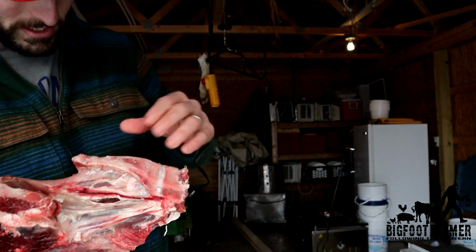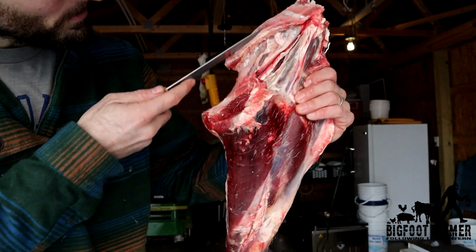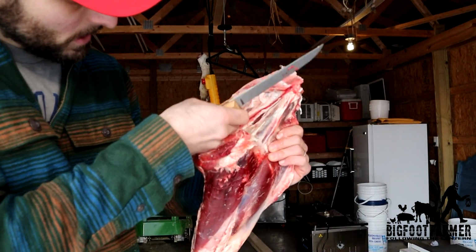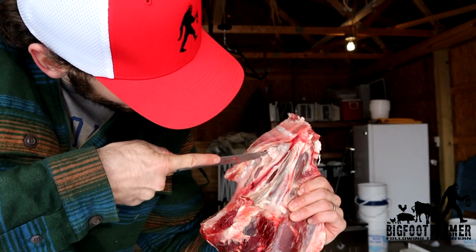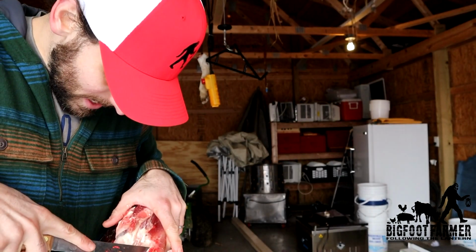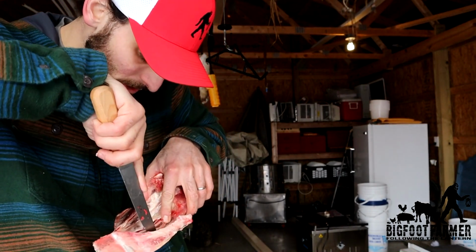It's right, so this is one of the legs, and its poop would come out here, and this meat right here, as you can see. So what basically you want to do is fillet that off the bone, and it's not big, I mean, but it's a good piece of meat.